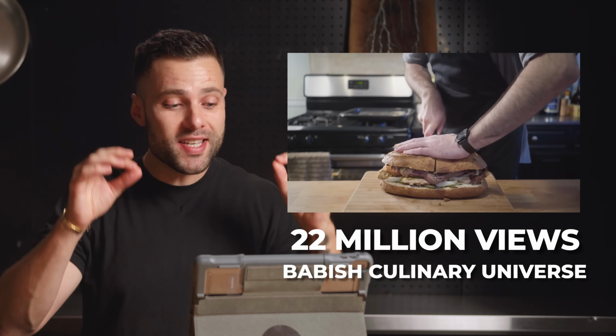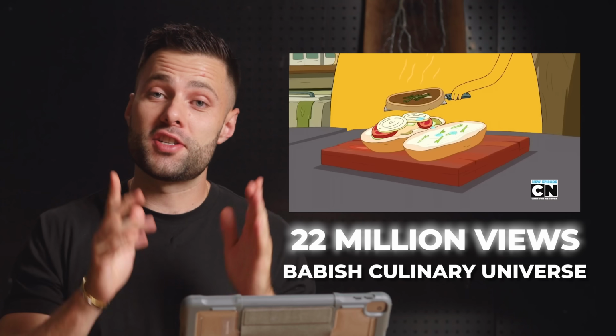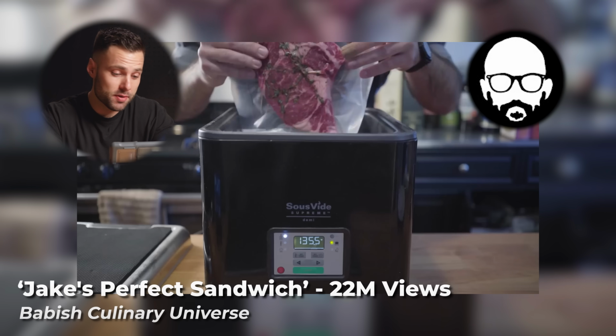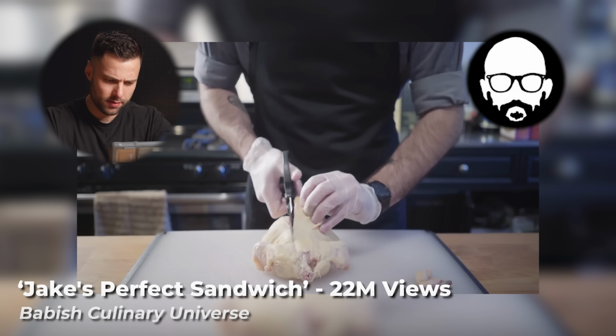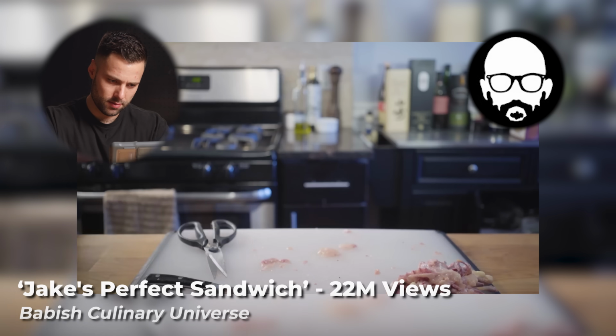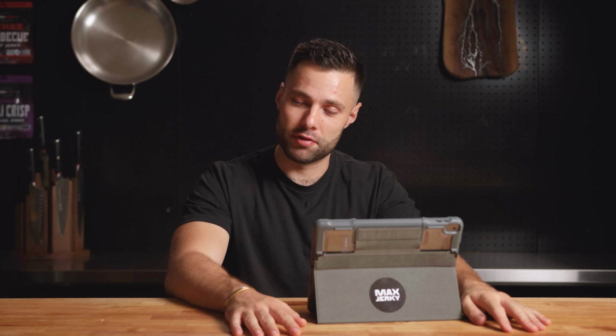We have made it to the one and only Binging with Babish, 22 million views on his Jake's Perfect Sandwich from Adventure Time. Okay, starting off relatively tame, sous vide steak, I can get behind this. Okay, it looks like he's deboning the Cornish game hen. If you're gonna try this at home, just use a couple chicken thighs or something. You already know that we're doing the real deal with this one.